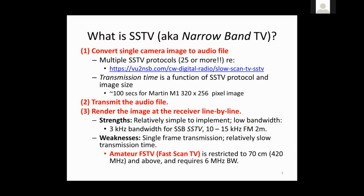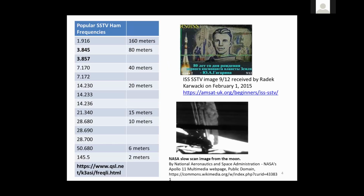There is amateur fast scan TV, but it's restricted to 70 centimeters and above and requires 6 megahertz of bandwidth, plus more elaborate equipment. Here are some examples of slow scan TV images. I like the one in the upper right. It was sent from the International Space Station, which has a 25-watt system on board, and the Russians occasionally, when they're manning the space station, send out slow scan images. This one is of a Yuri Gagarin stamp that someone received in 2015.